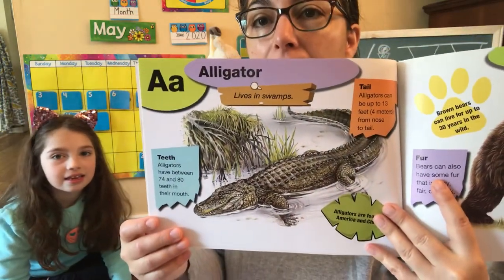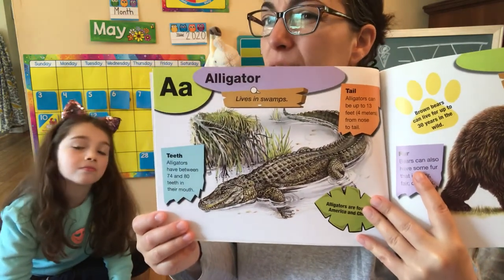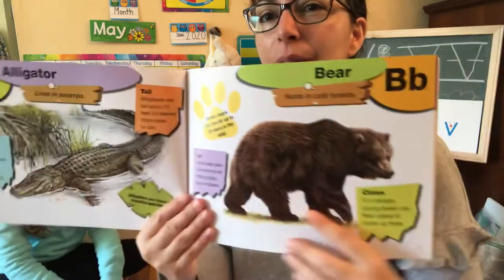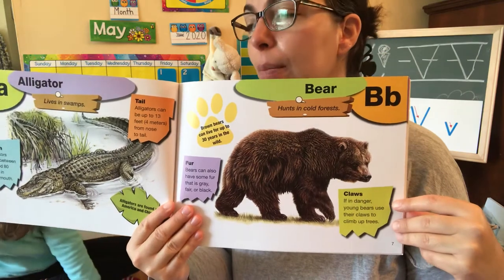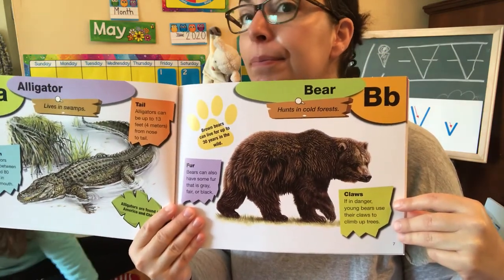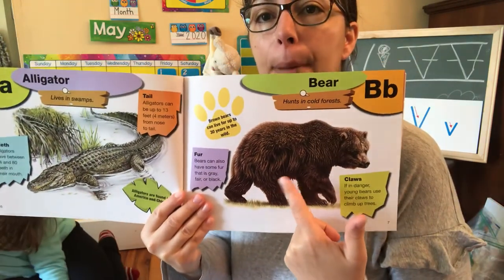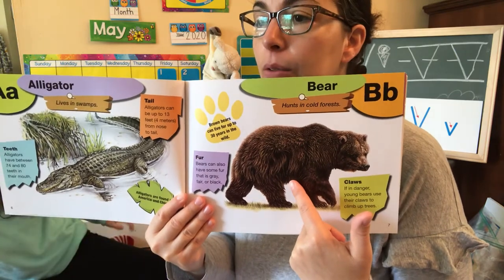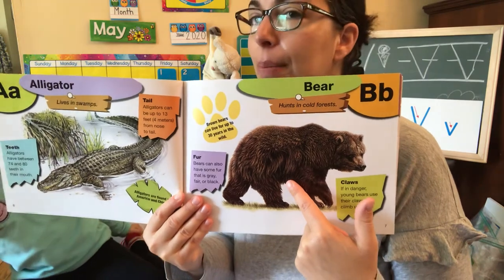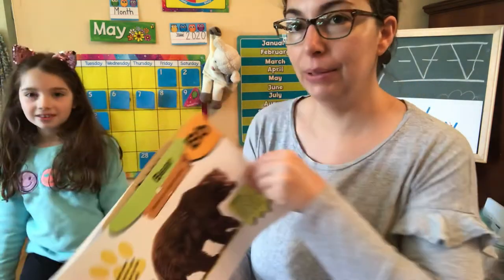Alligator. Does an alligator live in the ocean? No. Some do. No, they live in swamps and stuff like that. You don't go to the beach and see an alligator. B is for bear. Do you go to the beach and see a bear? No. A bear is a land animal.